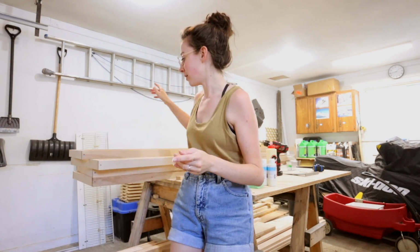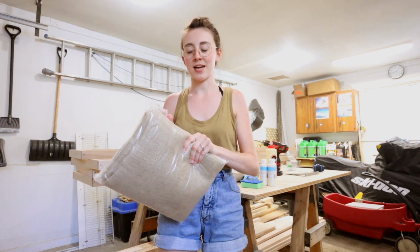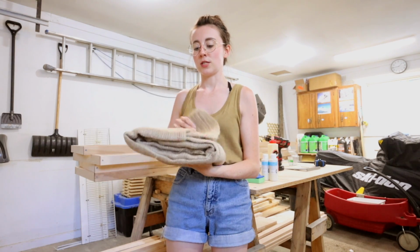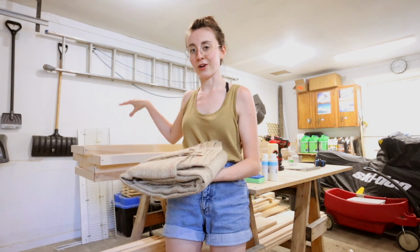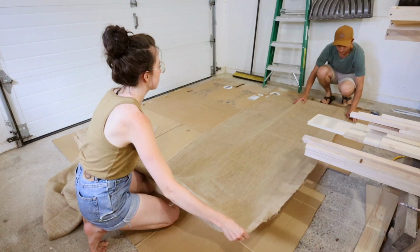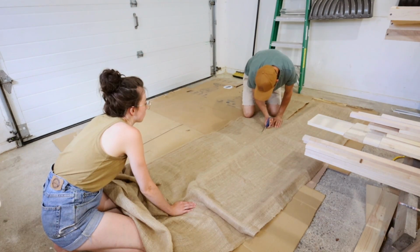Zach's been out here working on the closet door frames. This came in just in time. Burlap was just delivered, and we are going to be using burlap to cover these frames. It brought in a lot of nice warm tones and warm texture, and it separated the wall from the closet door.